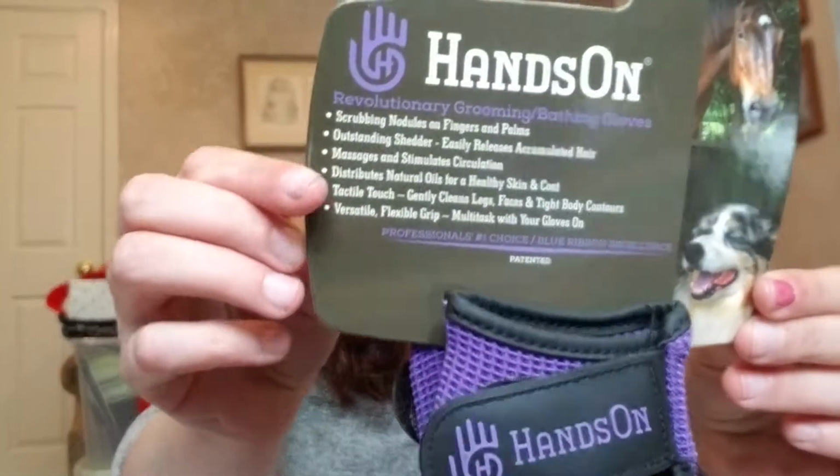It says, scrubbing nodules on fingers and palms, outstanding shedder, easily releases accumulated hair, massages and stimulates circulation, distributes natural oils for a healthy skin and coat, tactile touch, gently cleans legs, face, and tight body contours, versatile flexible grip, multitask with your gloves on. And I got them in size small, and I got them in purple because I love purple. It's my favorite color. So you'll see a theme.